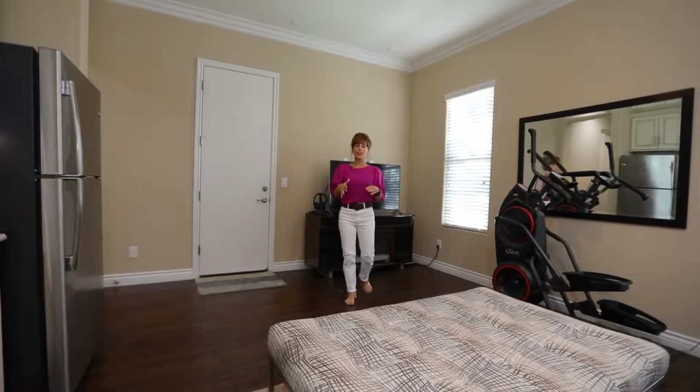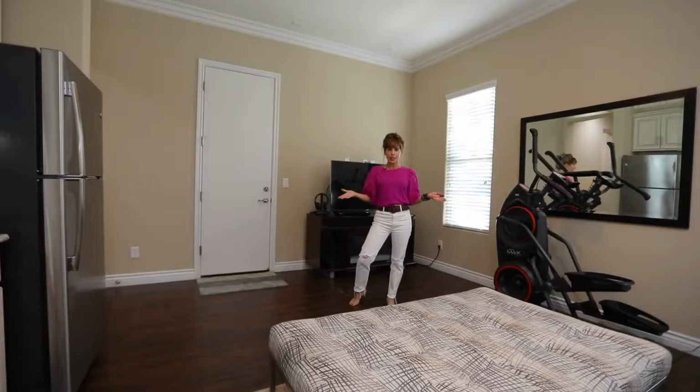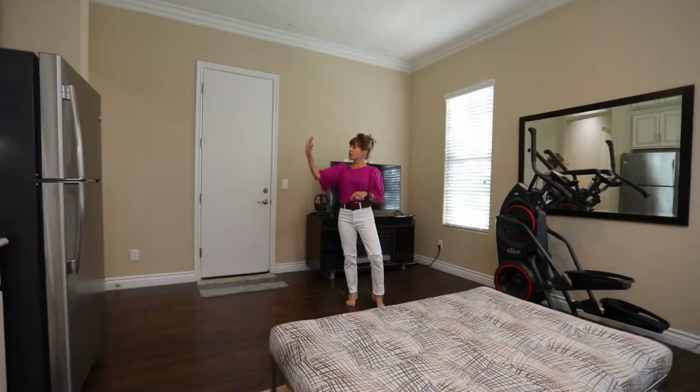I'm standing in the NextGen Suite, which features its own private entry, kitchenette, living room, 1-car garage, laundry room, 1 bedroom, and a bathroom. And if you needed to, you can completely shut this off from the main house.